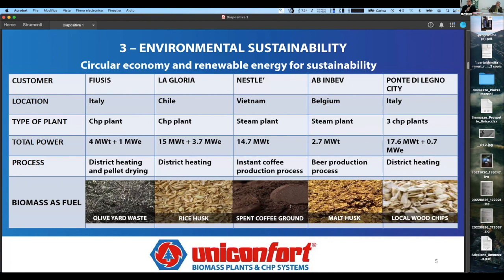Along the same line is the second project. This is also another project with the colleagues of Turboden that we have done in Chile. Here, the problem was the availability of rice husk. It's a project in Chile where they have a big amount of rice husk that was not used. And so the circular economy project was to use this rice husk to produce electricity and thermal energy at the same time, which are used in a plant to produce panels with rice husk again for the construction industry. The ashes coming out of this project are then used as a fertilizer on the land. So I think it's a very nice example of circular economy.